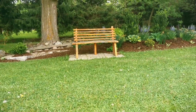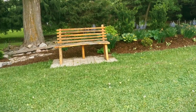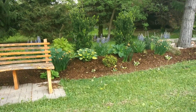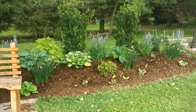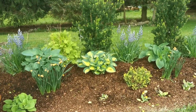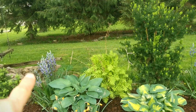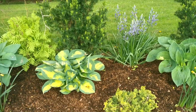The back, it's mostly hostas. I have some few shrubs. I just planted and divided a bunch of primula, and they're all coming, so I'm happy about that. And Casmia, they're really doing well, these here. They love clay soil, so great place for it.